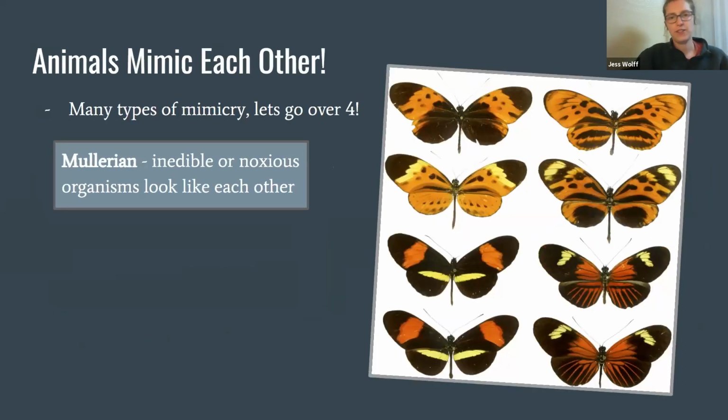There are many different types of mimicry out there in the world, but we're just going to go over 4 of them. The first one I wanted to talk about is Müllerian mimicry. This is when inedible or noxious organisms look like each other. It happens a lot in insects, particularly butterflies. Like these 2 look pretty similar, and these 2 look pretty similar, and so on. But all of them are noxious or inedible in some way. That gives them added protection because the predator is going to see one of them and think to itself, oh, that tasted really bad when I tried it last time, I'm not going to try it. And it goes for both of the species.